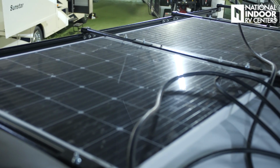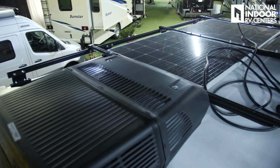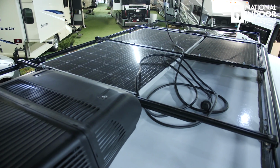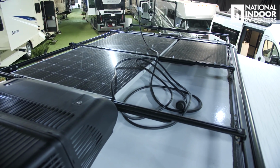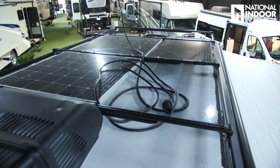The Ekko comes standard with 3 solar panels, which equals 455 watts of solar power. You can option in a roof rack. This Ekko has 4 crossbars, so you have 40 pounds on each crossbar, equals 160 pounds of weight.